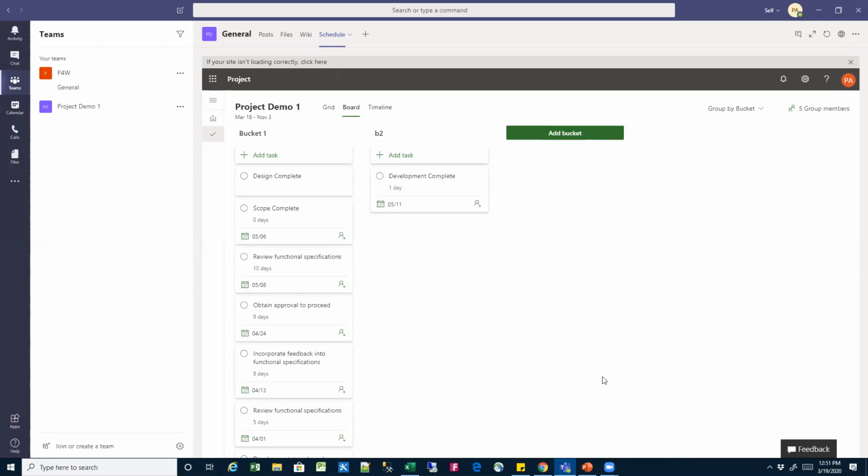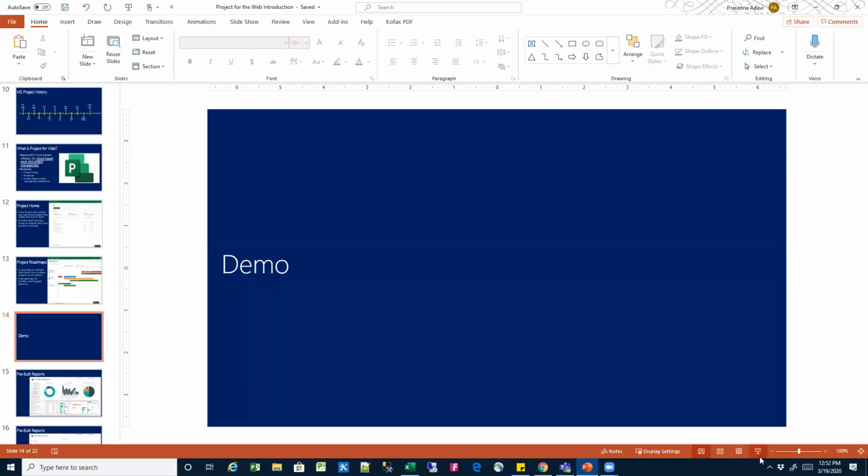So there are things you can do. Now let's talk about a little bit of reporting. Microsoft has released some pre-built reporting packs for Project for Web as well. I'm just going to showcase a few of those. These are just screenshots, they're not live demos, so bear with me here.